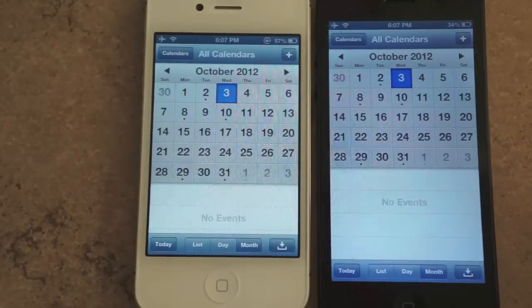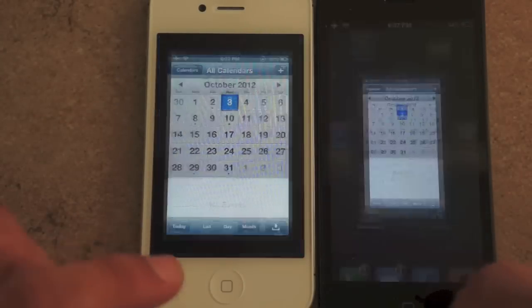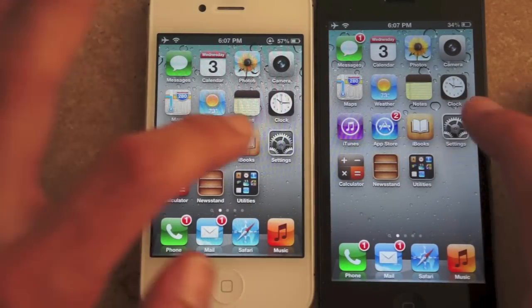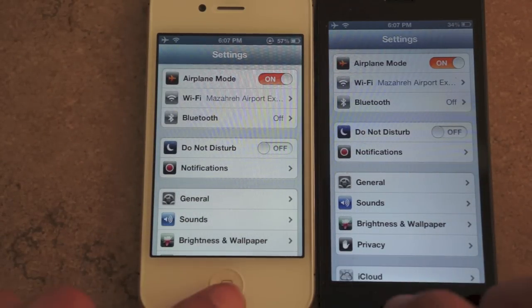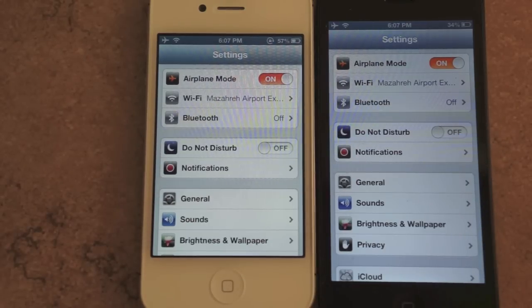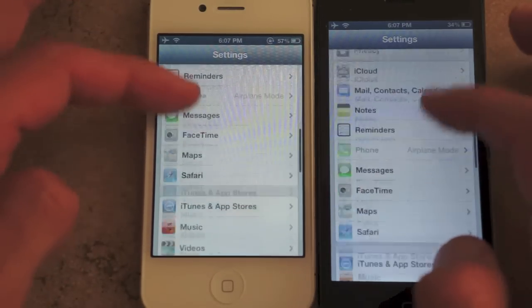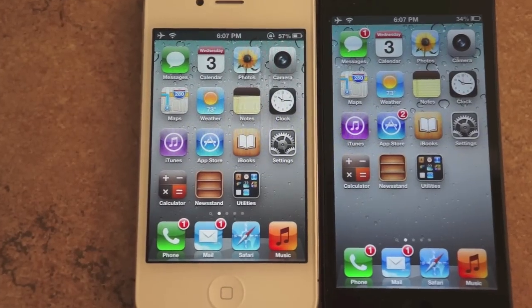So if I go to calendar, obviously you can see more of your events that are listed below. If I go to settings, same thing, you see more. So obviously with the bigger screen, you see more information. And then you do get Do Not Disturb, that's featured on both on iOS 6, and everything else is pretty much the same.